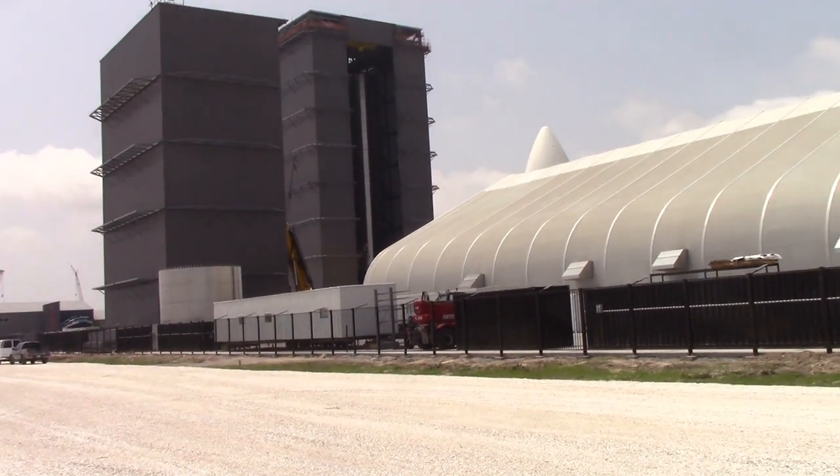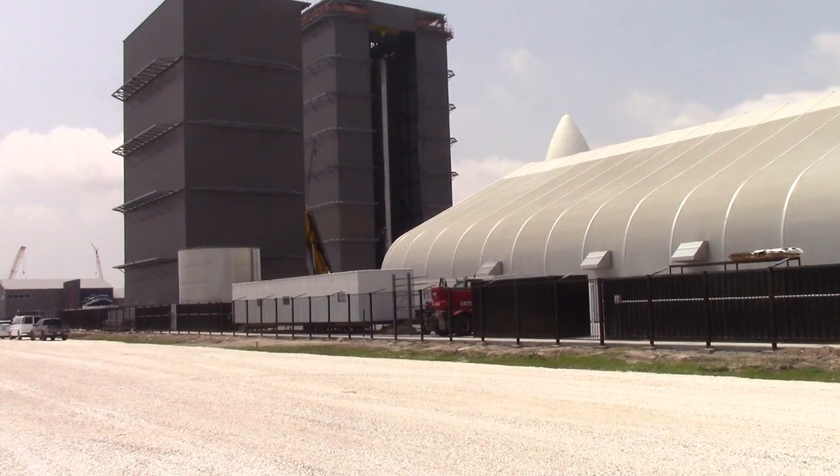There is the first stage. They haven't had that on the launch pad yet. They're still working on it.